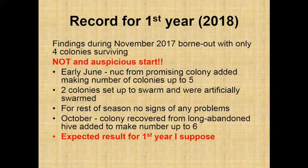For the whole season, we had really no signs of any problems in this apiary. There were no bees with deformed wings, no PMS. In October, right at the end of the season, we recovered a colony from a long abandoned hive that somebody had found. It had virtually rotted away and was covered in ivy, and I think it was only the ivy holding it together. We managed to recover this colony, and it looked as though it had been around for some time, though you can't be absolutely sure about these things. So the expected result with no problems in the first year was what we would have expected, I guess.